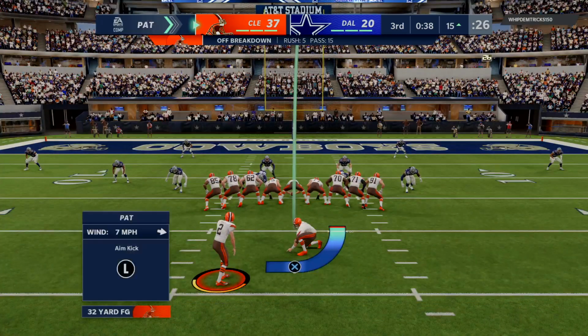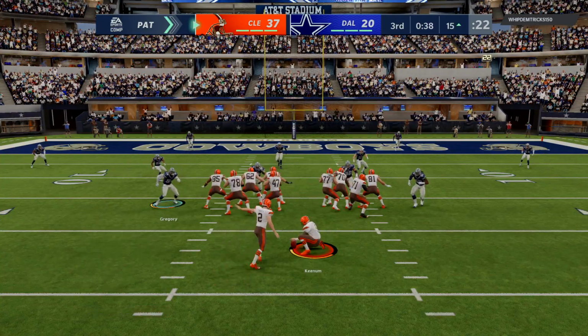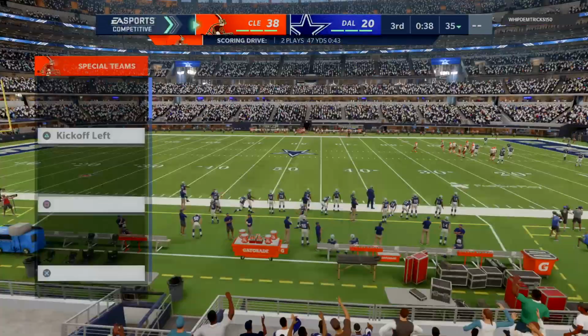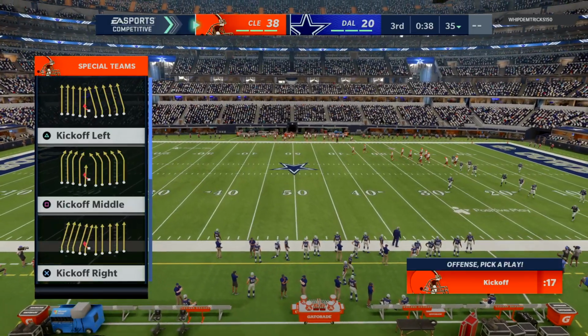Now Parkey for the extra point. And he's been a busy man, 5 for 5 now as he knocks another one through to extend the lead. 38, Cowboys 20.